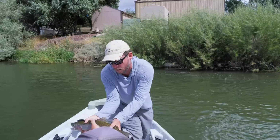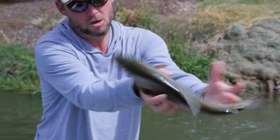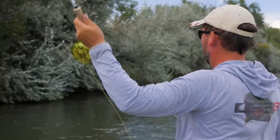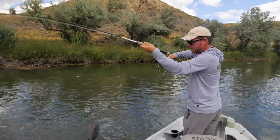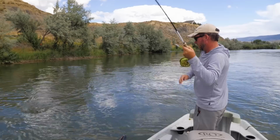All right, so first streamer fish of the day, male. Look at the kype on his jaw. That's pretty cool. I'm gonna pinch my barb down and let him go. Well done. It's a thick fish too. Yeah, it is. Keep it moving. Good looking bow. Nice, thanks Blake.